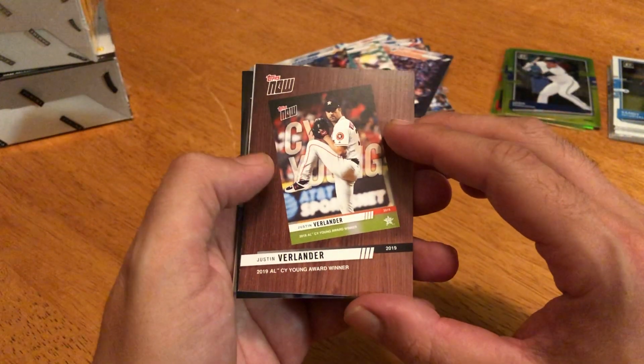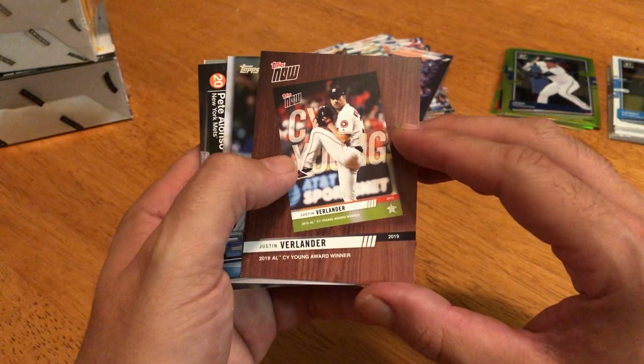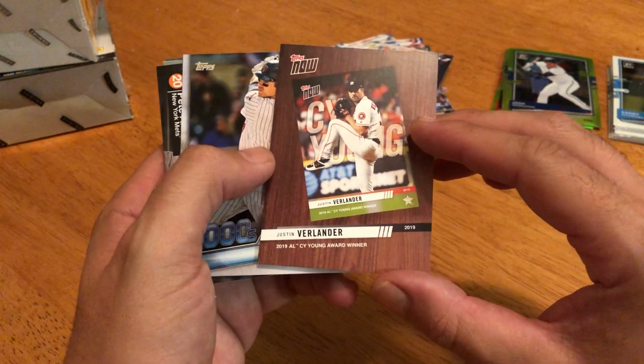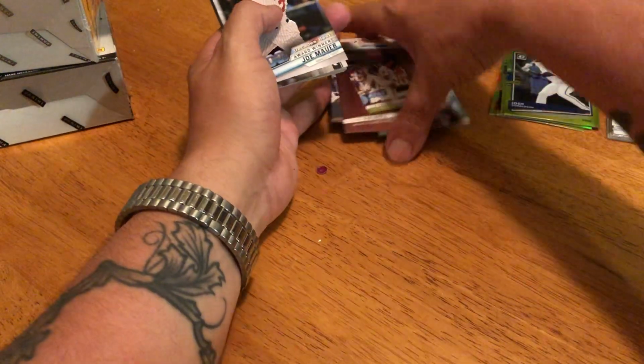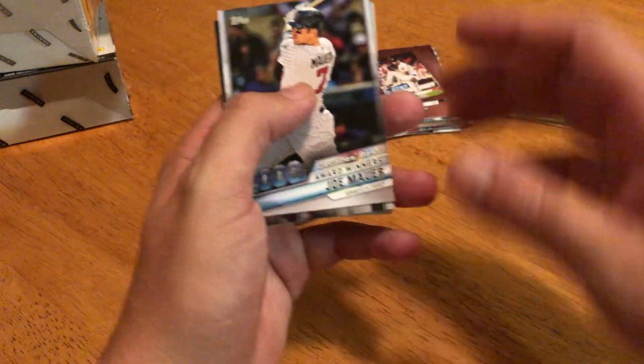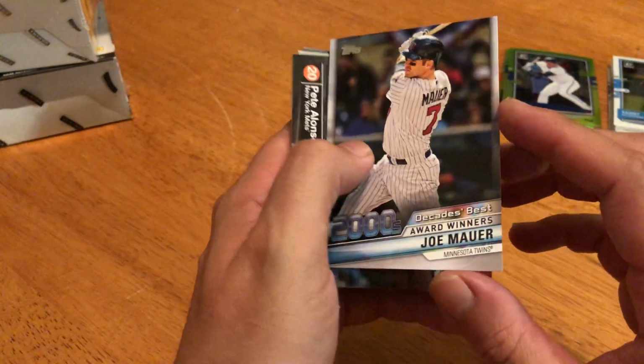Oh, I got a Justin Verlander. Topps Now, 2019 Cy Young winner. All right. Oh, Decade's Best Award winners. We got a Joe Mauer card.